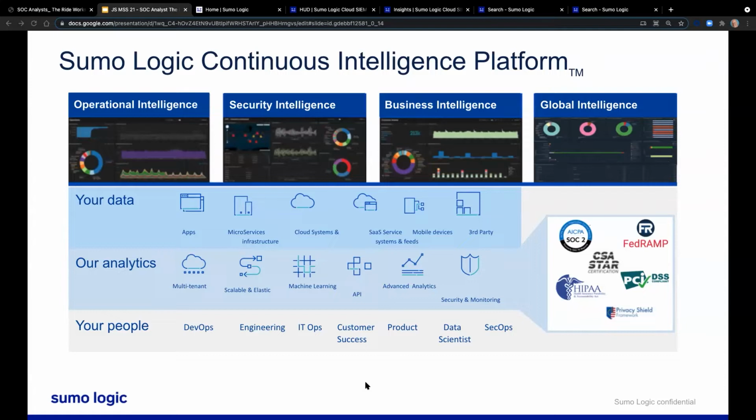Now, based on this, because we're in the cloud, we have to be very, very careful, again, shared security environment with compliance. So on the lower right-hand side, you see some of the compliance certifications that we've gotten. You see there FedRAMP, PCI, HIPAA. So we are constantly monitoring our environment and making sure that we are compliant with the majority of certifications that are out there.